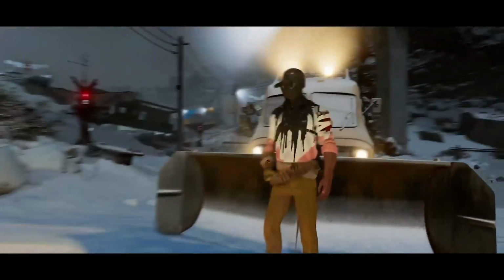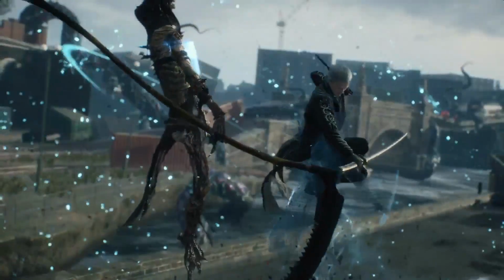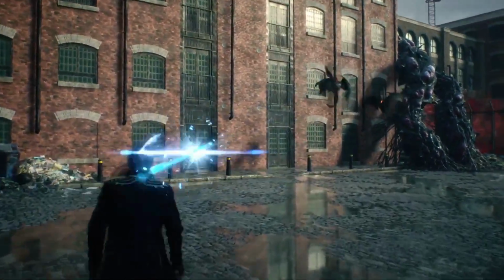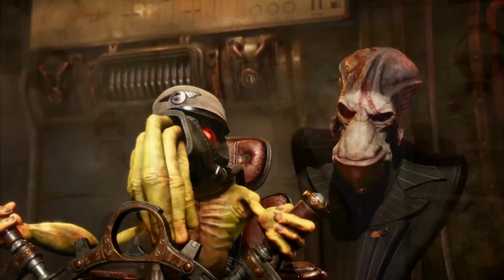There's like a dozen other Deathloop games coming out, and this one's called Deathloop, so if any of those games are popular, this one will probably be pretty popular. Devil May Cry 5 Special Edition is coming to PlayStation 5 on launch, which is great, and Devil May Cry is one of those series that I keep on telling myself that I like, even though I don't think I've actually played a Devil May Cry game for more than an hour since like 2005.